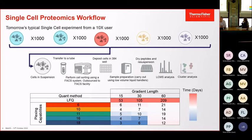Then once you have the prepared samples, prepared perhaps by labeling, by digesting, whatever you want to do, you're ready to take them for LC-MS analysis. And then once you've done that, the real fun starts, because then you hopefully have a huge amount of data to analyze, and you need some very, very powerful data analysis software to pull out the information you really need from all the results you get.